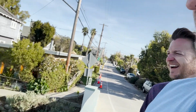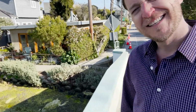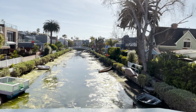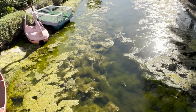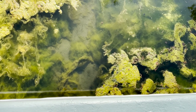They are pretty popular. They don't have any boat slips. You can obviously put little small boats. I don't know if you can have a boat on these canals. You can have a small little boat. What are you gonna do with it? I'm not exactly sure. Like that pink flamingo. I even see they have fish. Look, some fish. Oh my goodness.